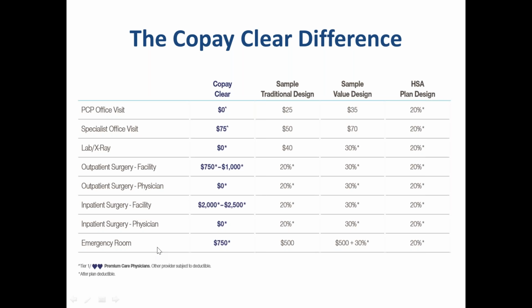So like I said earlier, if you've met your deductible and then you have a member that goes into the emergency room, it's a straight $750 copay. So we do have flyers. I will get Kaylee the flyer for this as well to get out on the website for you guys. But again, if you have questions on the new products, please feel free to reach out and we can help you with that.